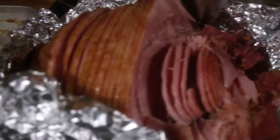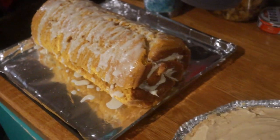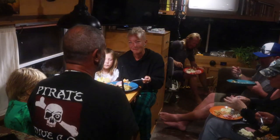Mashed potatoes and stuffing. That's my Christmas dinner with a pumpkin roll and peanut butter pie for dessert. Peanut butter pie compliments of Gypsy under supervised over here. So I think it's time for me to put the camera down and eat. Christmas time at Walmart. We can't swim around the reef today.